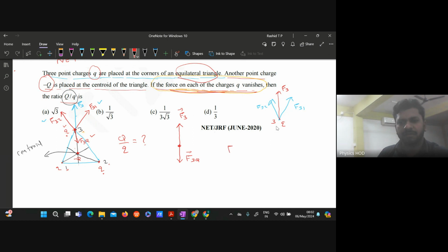These forces are equal and opposite. That means one can write this force F3 is equal to F3Q. Or, based on this question, if you write the total force on charge Q at 3, that is F equal to F3 plus F3Q equals 0. One can easily write from this picture, following this method: equal and opposite, that is F3 is equal to F3Q, because both are in opposite directions. Now we will get the answer if you find out these forces.